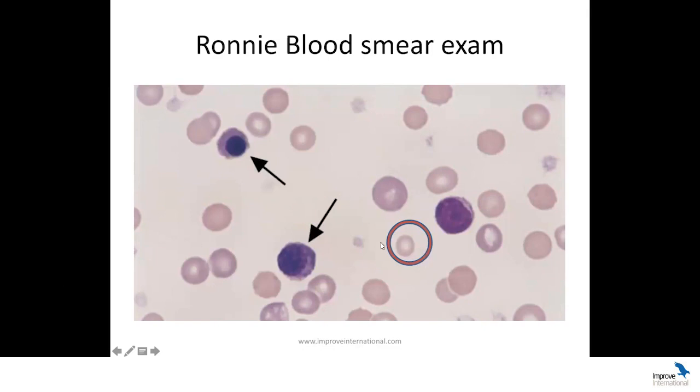Now here in the red circle, we have a microcyte. So this is a red blood cell that is smaller than the other red blood cells or the normal size red blood cells. And again, these tend to be the majority with a central third that is paler. So again, this is very much a similar cell still with a pale center, but much, much smaller. So that's the microcyte. So it confirms what the machine was telling us, that there was microcytosis.